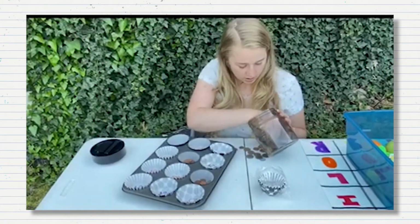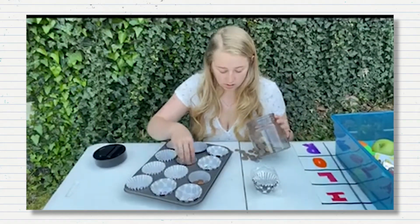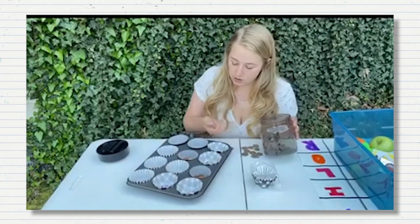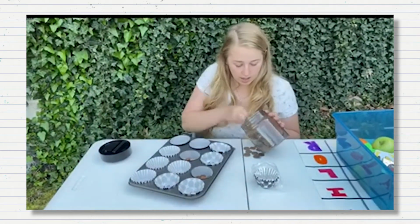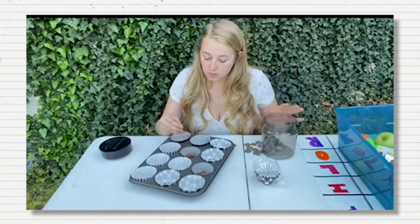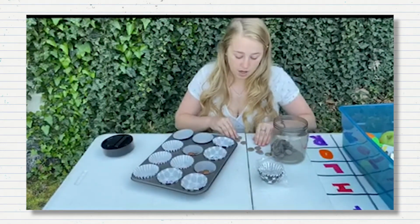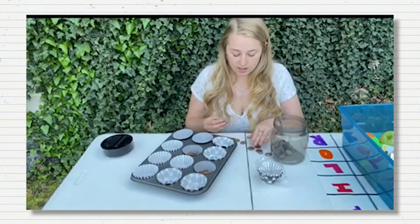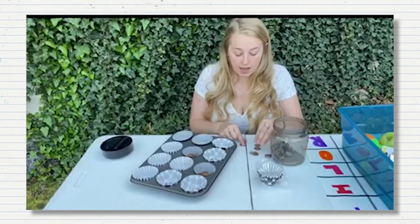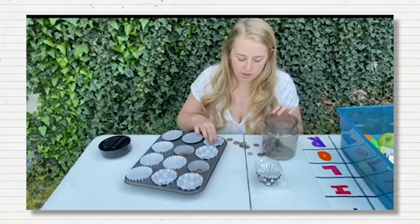So now I'm gonna try to do 2 quarters, which will be 50. And then let's do 3 dimes, which makes it 80. And our 4 pennies. And I'm sure by now your child is probably picking up that the pennies are hard to change up. So what you do is you basically make the different changes with the bigger ones, which is your quarters and nickels. And you just continue to do that throughout each muffin.